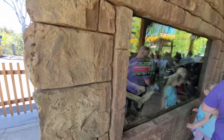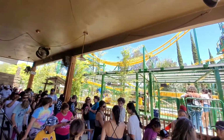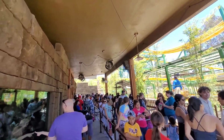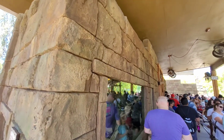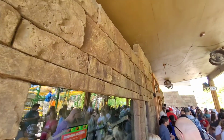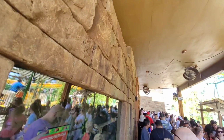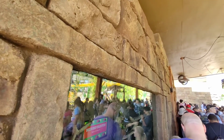Alright, so first impressions of the queue, I definitely like how it's shaded. The ruins look really nice. And I heard that the structure behind the queue, like this structure right here, is all soundproof for the reptiles, which I think is really cool.